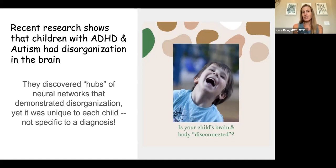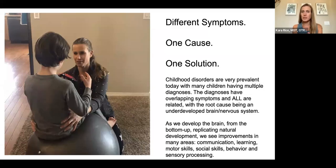So what that tells us is this is the root cause of all of these different types of functional disconnection disorders. These neurodevelopmental disorders all just have disorganization in the brain. This is minus if your child doesn't have any genetic issues, they have no malformations or other physical issues. It's just disorganization within the brain. If that's all it is, then we can change that. We can start to work on that. So different symptoms, one cause, one solution. These neurodevelopmental disorders are pretty prevalent now. They're all related, and that's what that study really shows.